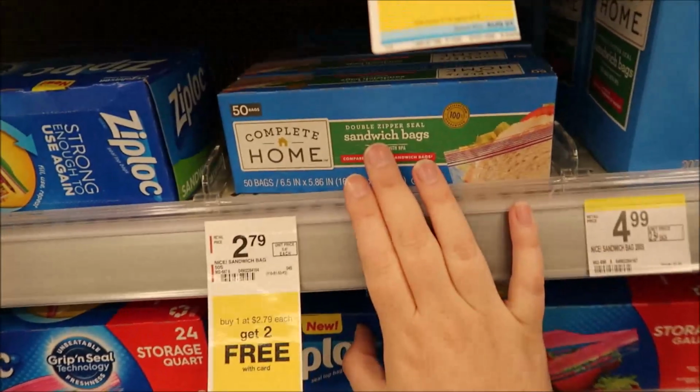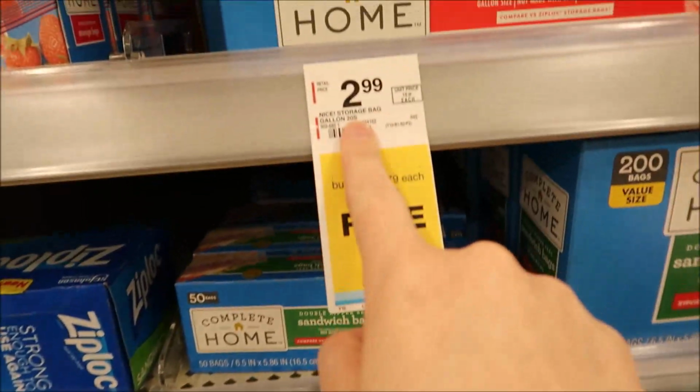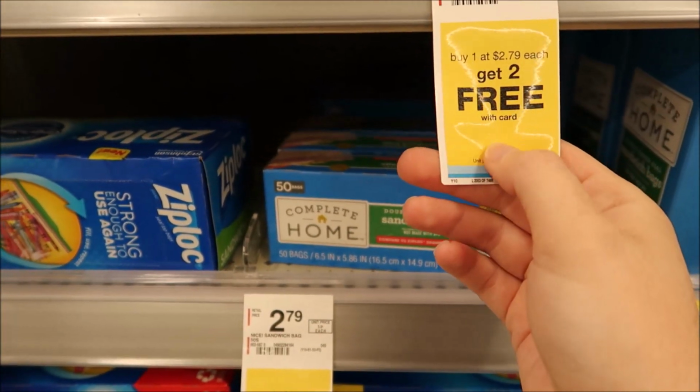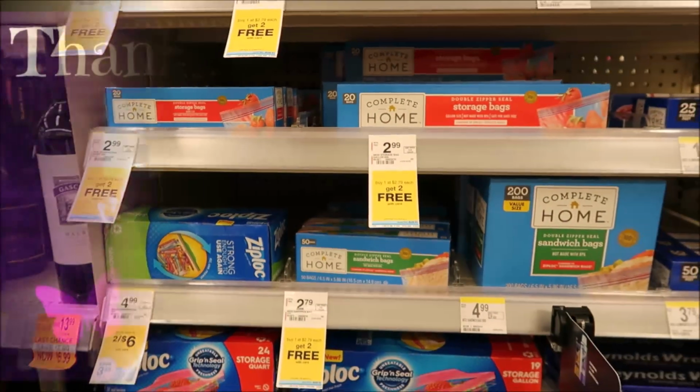The Complete Home or the Nice Bags are on sale for $2.79. Now some say $2.99, but it's $2.79. Buy one, you get 2 free. So you'd pay $2.79. They come out to be just 93 cents a piece if you need to get some baggies.